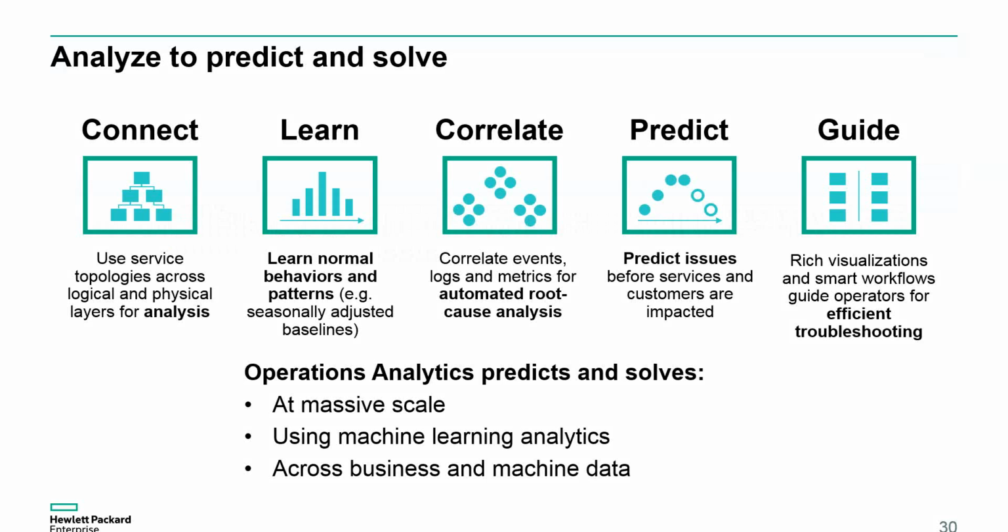Now, once you have the baselines adjusted, you will be able to correlate that across various metrics that you have identified. So once you have the correlation in place, you would also be able to learn and be able to predict some of the changes that are happening in your services so that you can catch them before it impacts your customers.